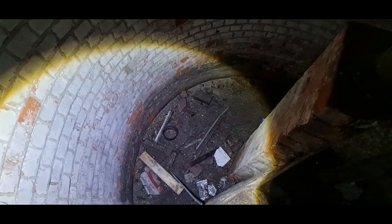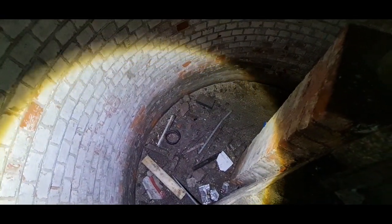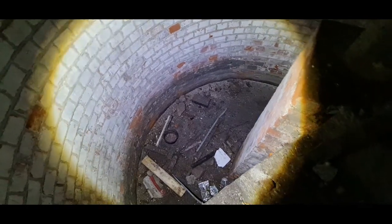It looks like there's some kind of other level down here, but how you get to that, I don't know. But there's definitely something down there. The thing with spiral staircases is you either love them or hate them. You have to walk up right on the outside, on the widest part of the step.